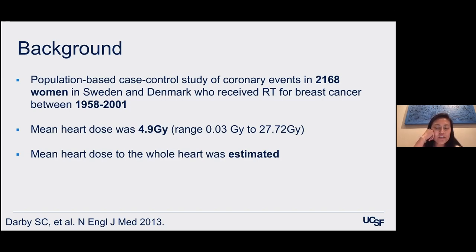That's a big range. So you can see in this group, there are going to be some women who were treated in the modern era and also a lot of women who were treated in the pre-modern era. That era that I showed in my first slide, where we did see higher rates of cardiac toxicity.